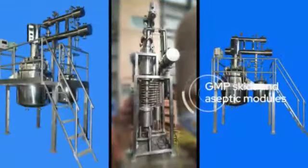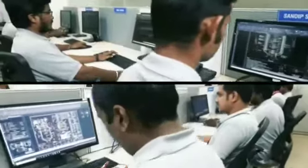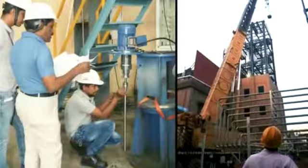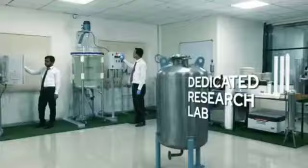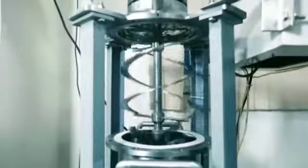We design and manufacture GMP skids and aseptic modules for pharmaceuticals and bioprocess systems. We have a dedicated team of engineers for design, manufacture, project management, site installation, pilot studies and scale-ups. Dedicated research lab with modern development tools to propel our R&D.